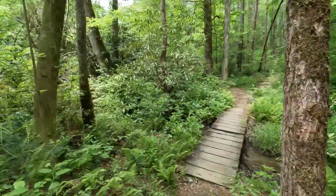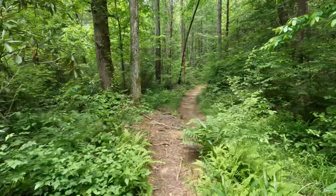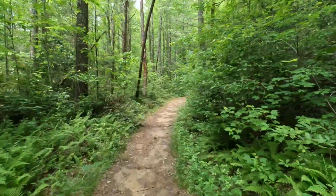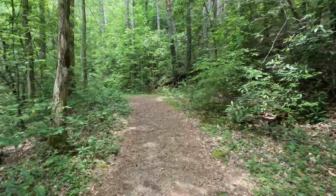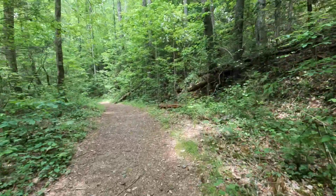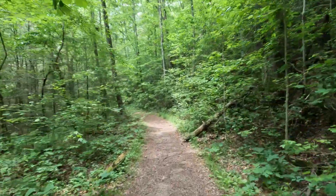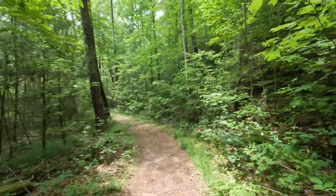A little bridge here. There's a couple of these through this trail. Seems like every time I've been out to these falls, I've run into something wildlife-wise. And last time it was a snake that was on the side of a bank. And it just basically kind of jumped out at me.